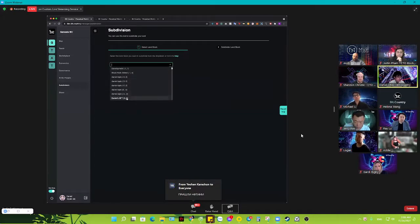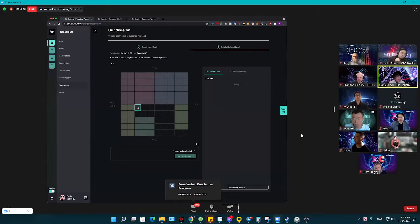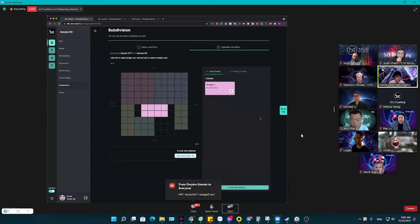So for this example, I'm going to select Daniel's NFT. As you know, this is my NFT. On the left side of this page, you can divide the land unit with a land block by single clicking or by just dragging this clip. Then you can add the new estate. The reason we couldn't do it is that each subdivided land must be next to each other. So this is how we add and form the estate.